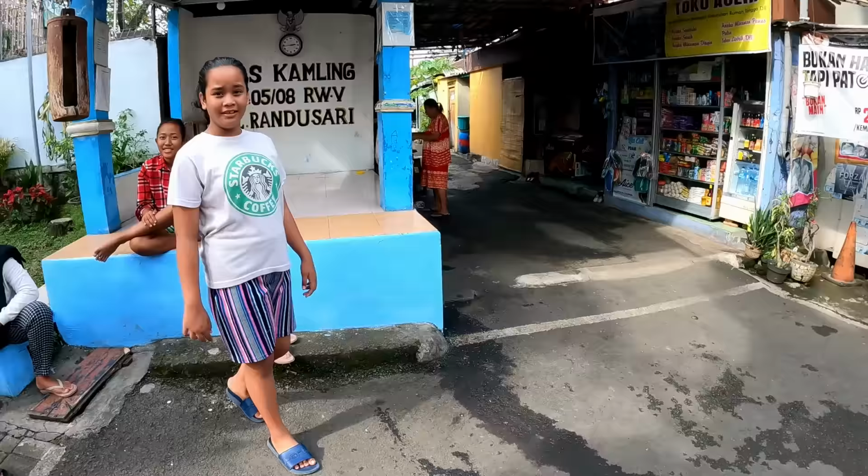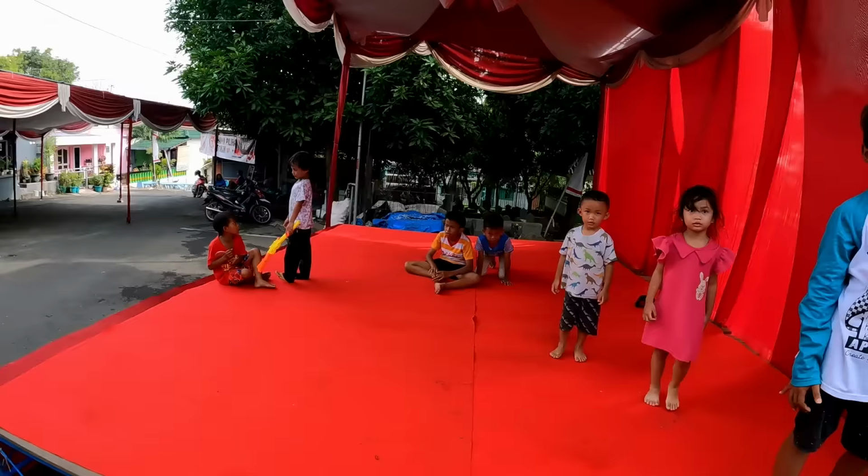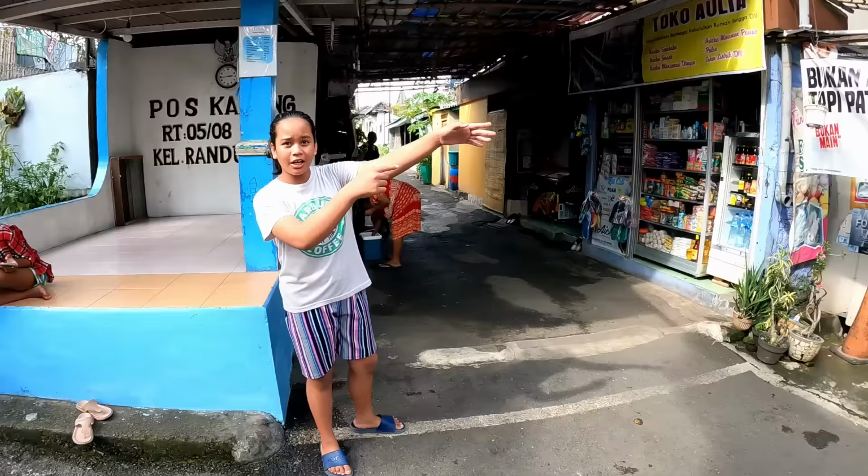Okay, I've come out. I've passed the graveyard and then I'm in somewhere else. Some other kind of town right here. Looks like that's probably where they're going to do the performance for the traditional dancing. Hi guys, selamat siang. Okay, I'm in just some other village now that I didn't intend to come to, but why not just have a wander around here as well?